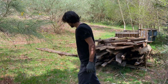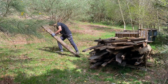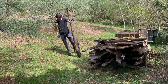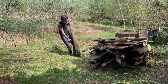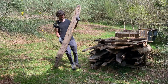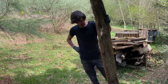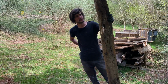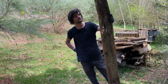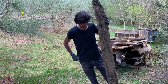But this pole over here, I think it might be good enough for the gate. It's certainly quite strong, but I think I'll have to put it 1 meter into the ground, and then the gate will be very small. I'll keep it on the side and I'll try it out later.